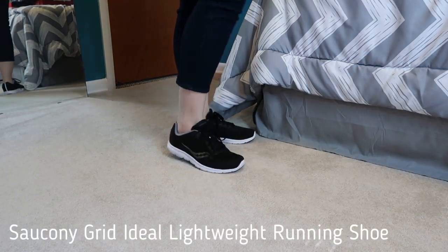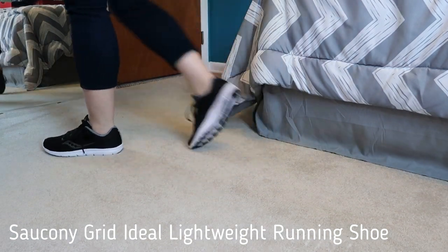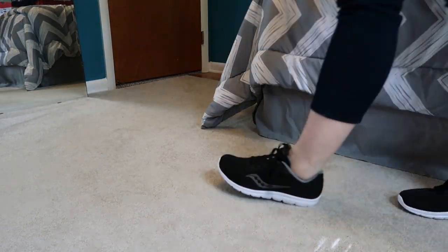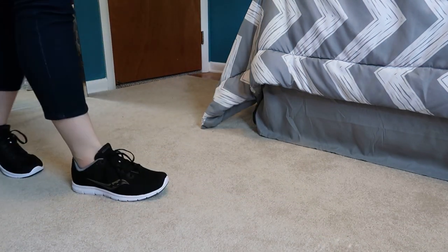And the other thing that I picked up at DSW was these Saucony sneakers. The name of the style is Grid Ideal, and I was looking for a really lightweight, easy to walk in, just plain black sneaker that I could wear for traveling. I have some trips coming up where I'm going to be walking a lot. I wanted something that would look good with shorts or capri length pants, because I feel like a lot of sneakers are too chunky and they don't look right with shorter pants.